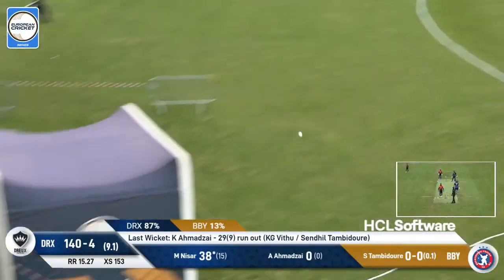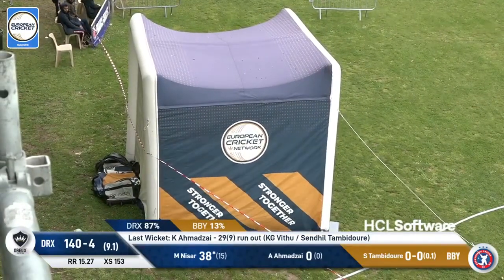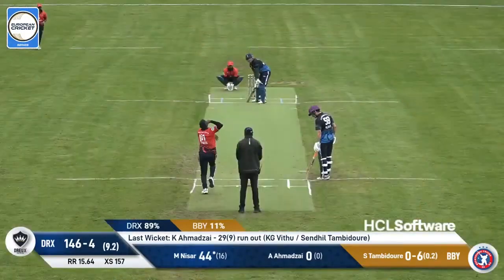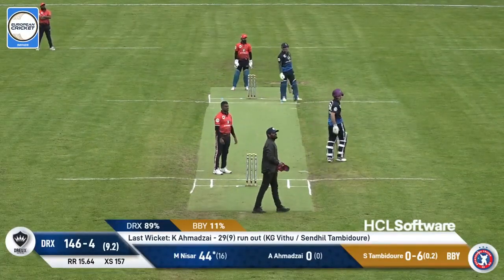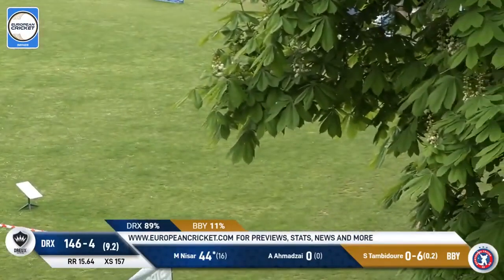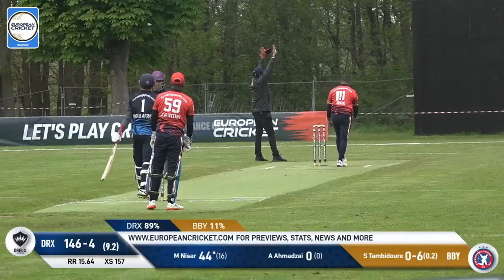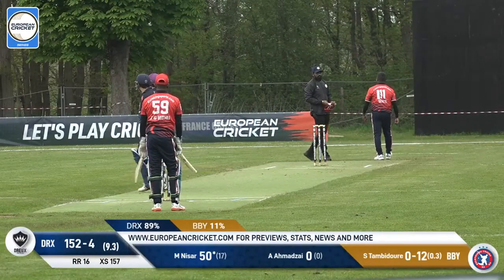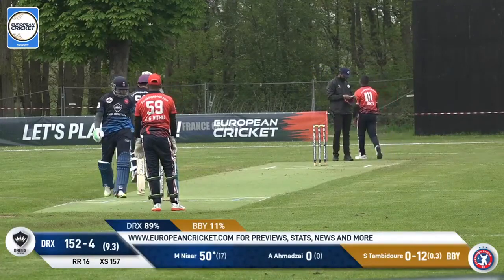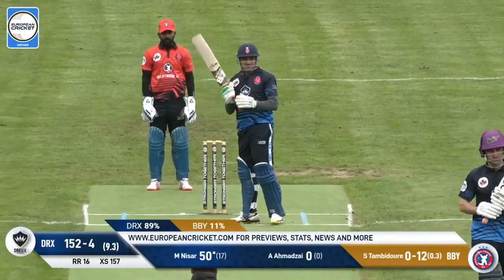And he just gives it everything he's got, and he's going to slam it. I didn't hear the sound of any laptops getting smashed, so I think Rico's all right. Another one that Tambidore says, make your pace, Nisa, and he does. In fact, that takes him to 50. Half century for Mohammed Nisa, coming up off 17 balls. Didn't fire too much early.